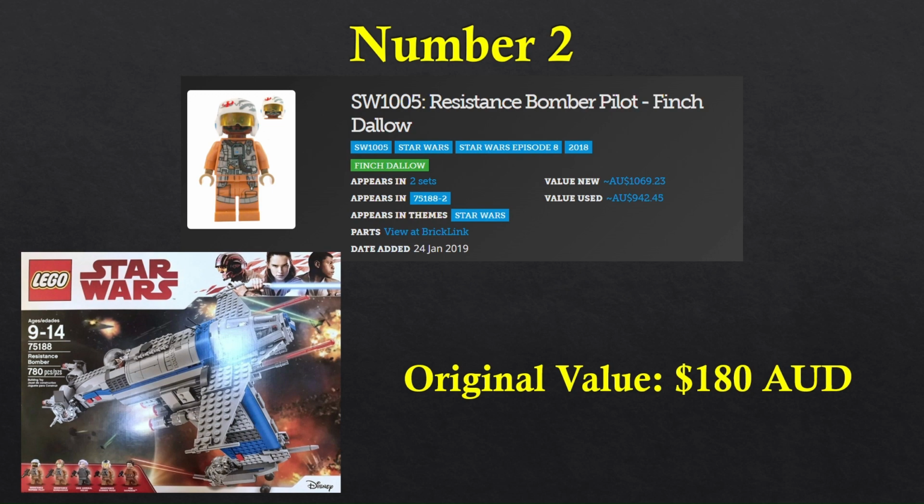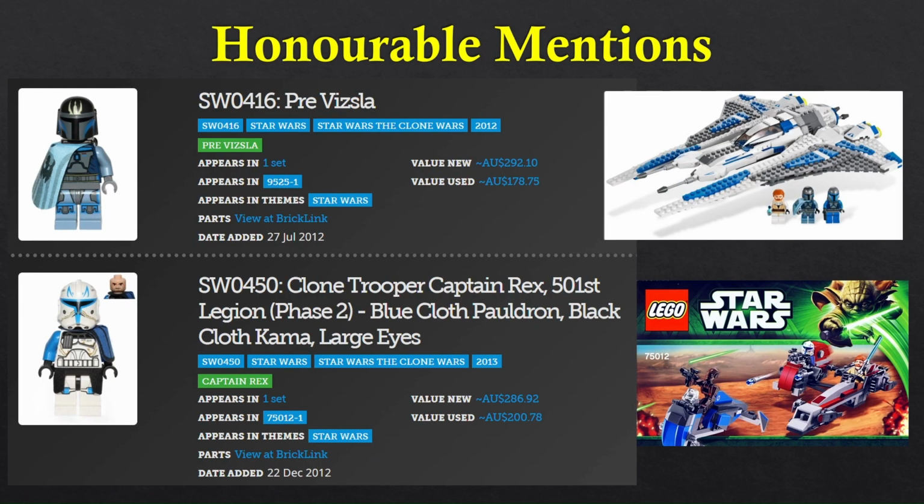But guys, before we get to number one, I do just want to do some quick honorable mentions, the first one of which is Pre Vizsla. And if you are unaware who Pre Vizsla is, he is from the Clone Wars, and he is the very first Jedi Mandalorian. He is one of my favorite characters, and he was the very first wielder and founder of the Darksaber, so he is a very heavily sought after minifigure. He only appeared in one set, which was his Mandalorian Starfighter set 7525, and he came out all the way back in 2012. This minifigure now goes for around $292, which is crazy considering this used to be approximately a $60 set.